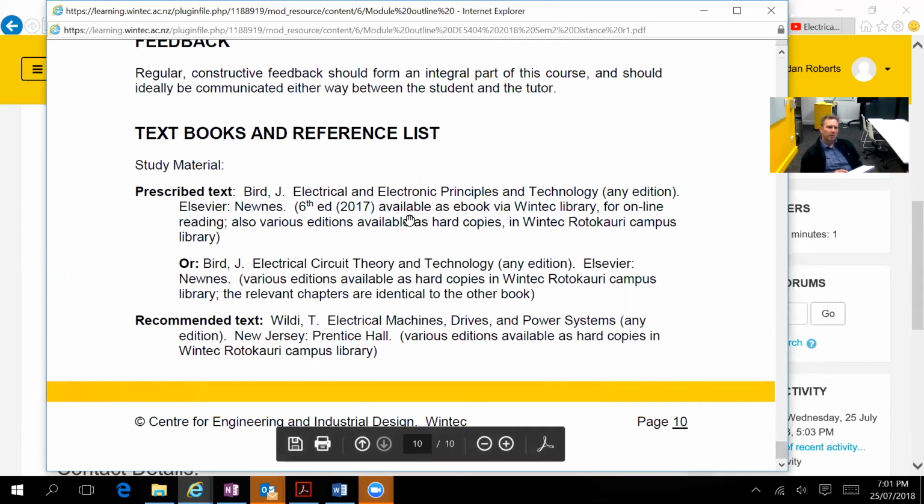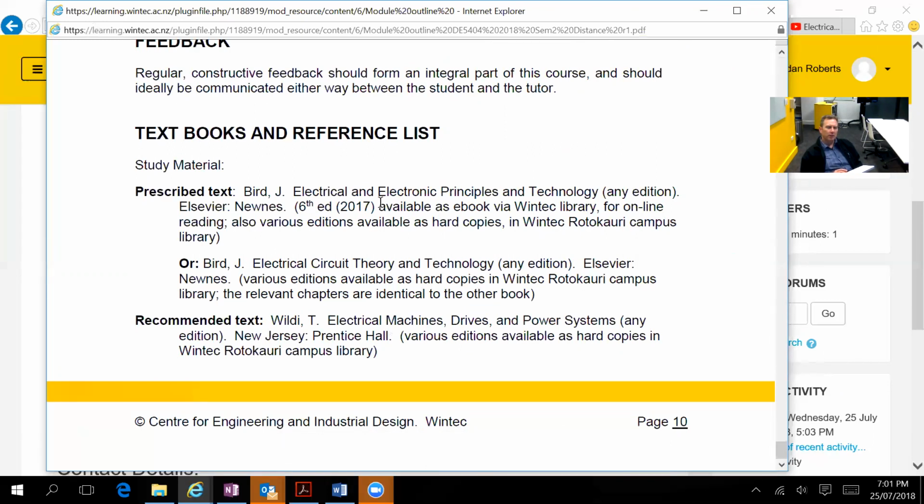I'll just mention here about our books. So you will have seen that I sent you already a number of chapters from Bird. That is from this one, I believe. This book here is essentially the same book. At the end, it's got a few extra chapters on some maths, not really necessary for our purposes anyway. So whether you're using this one or this one, it's really the same thing. Just this one is available electronically through the library. The other one's available only as hard copy.